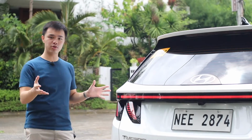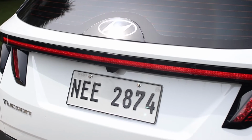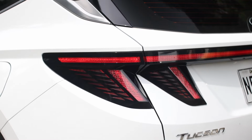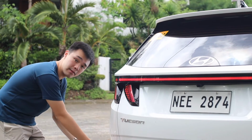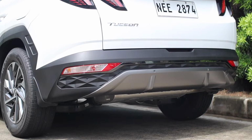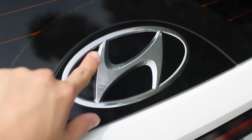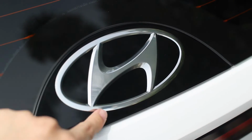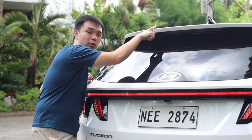Towards the rear of the Tucson, what will really stand out is this light bar, and you even have these claw patterns on either side. These are all LEDs too, but your fog lights at the bottom are only halogens. Also, if you take a look at your Hyundai badge, it is flat, so it kind of sits under a piece of glass. That really is interesting. You also get a spoiler on the top.